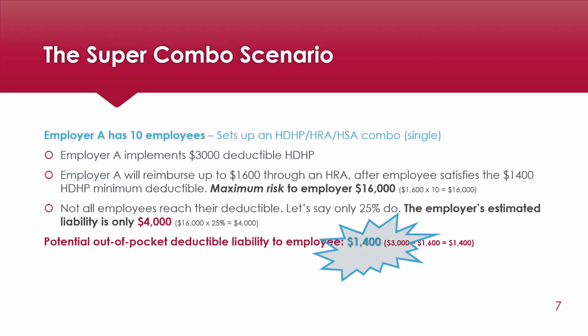Let's look at this again from another angle, comparing it with the last slide. We have employer A with 10 employees and a super combo scenario. Employer A implements a $3,000 high deductible health plan. Employer A will reimburse $1,600 through an HRA when the employee goes over the minimum required deductible of $1,400. The maximum risk to the employer is $1,600 times 10 employees for a total of $16,000.